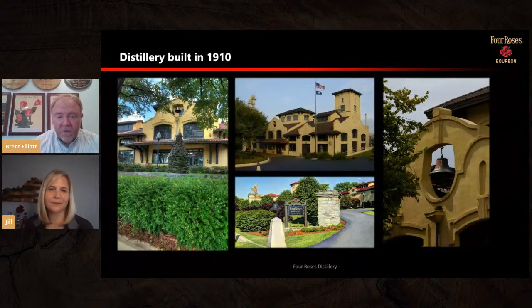Now, I wish we could all be here so I could show you around the distillery, but this is the next best thing. This is an external shot of our historic Spanish Mission style distillery, which was built in 1910. We still don't understand why they chose this design, but we love it. And if you've been to Four Roses, you've recognized that every building on the grounds is in the same style. So everything that we do is still under this Spanish Mission style motif. Next, please.